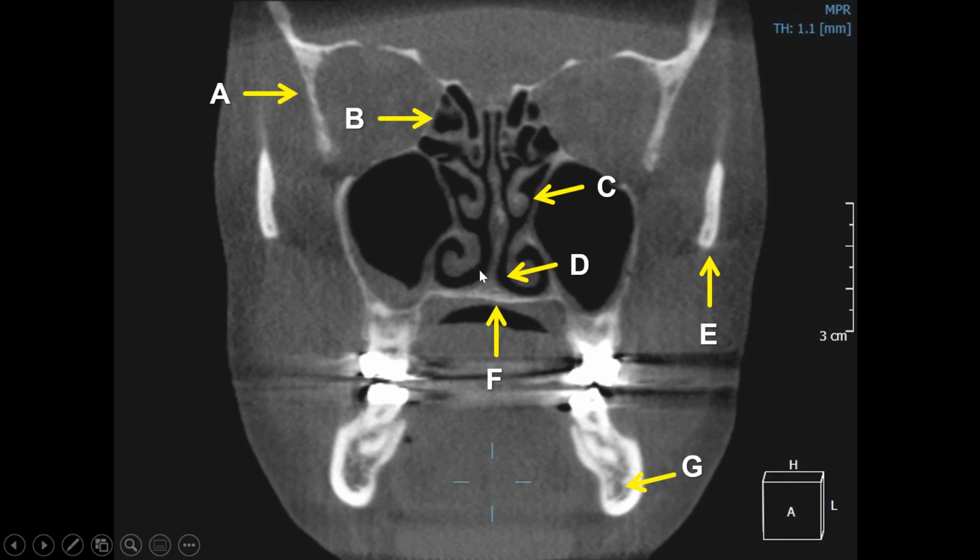There's inferior meatal space, middle meatal space, superior meatal space, and one that's common to them all, running along the side of the septum. And the septum in this case is deviated. E is the zygoma, F is hard palate, G is pointing to the inferior alveolar nerve.